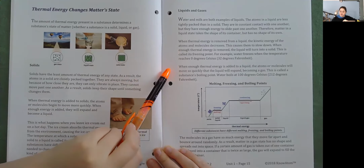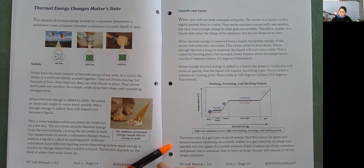The molecules in a gas have so much energy that they move far apart and bounce around randomly. As a result, matter in a gas state has no shape and spreads out into space. If a certain amount of gas is taken out of one container and placed into a container that is twice as large, the gas will expand to fill the larger container.